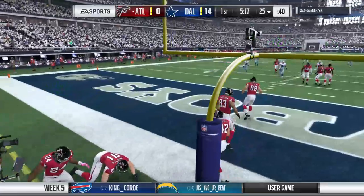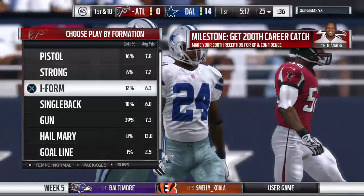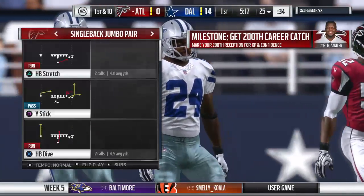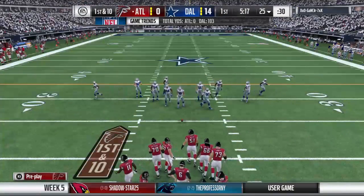And this will not be returnable. It's out of the back of the end zone for a touchback. Now the Falcons offense gets ready to head back onto the field. And following the interception, we'll see what they can put together on this drive.